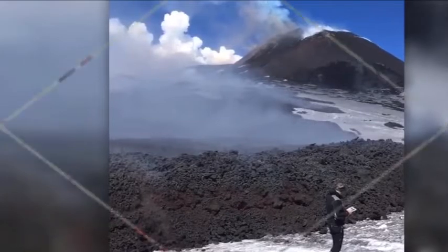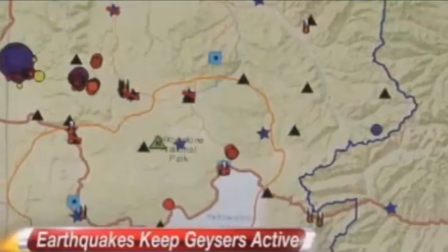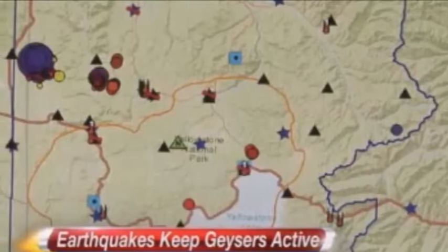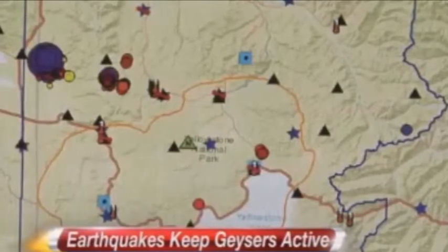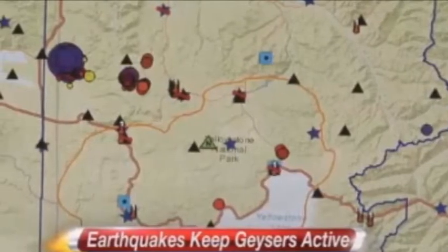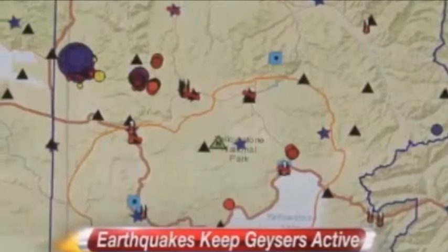Using a new technique, they have created an image of the plume beneath Yellowstone showing the cyclone shape stretching at a 40-degree angle to the west at a depth of 200 miles for 400 miles east to west, as far as the new technique can reach.